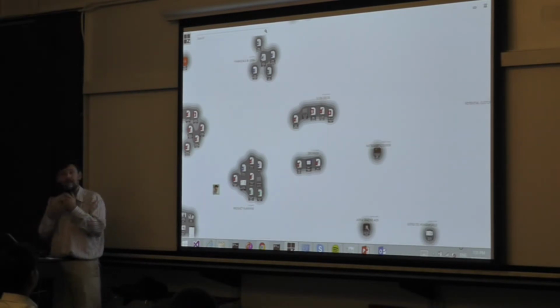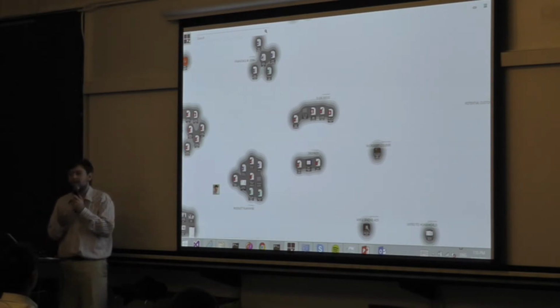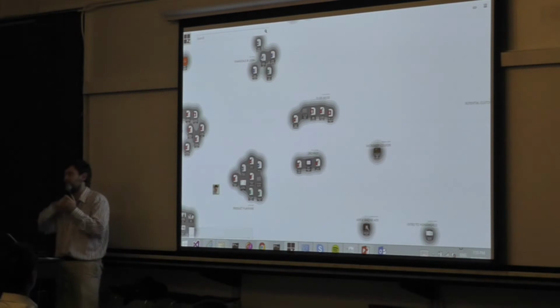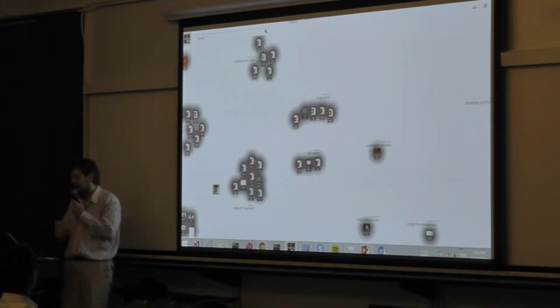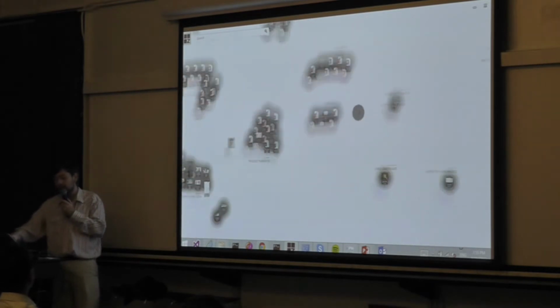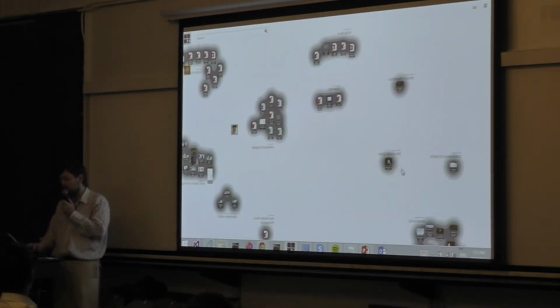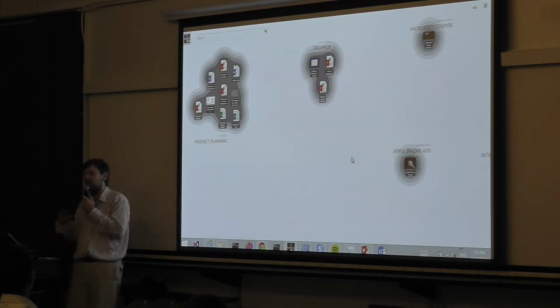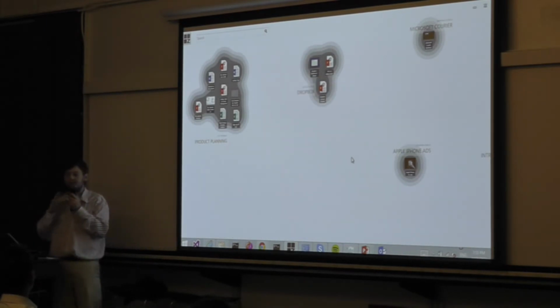This space works ubiquitously. That means that it can work on different form factors, from 8-inch tablets to big, big screens, like Microsoft's Perceptive Pixel devices. And it can work with touch, and it also can work with mouse and keyboard. And we actually have a crazy video of manipulating this space with Kinect, which is very, very easy to do.